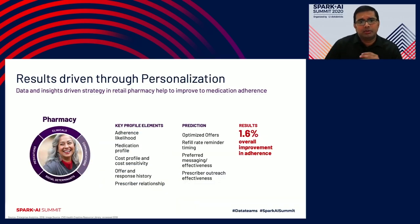So typically at CVS, we don't measure our performance using sales metrics or anything. We measure as a healthcare focused company. We always try to measure our performance using healthcare adherence metrics, and we saw a huge uptick of 1.6% in overall improvement in adherence based on various analyses that our measurement team has performed. So yeah, we always evaluate our performance based on healthcare adherence metrics versus any sales goals.